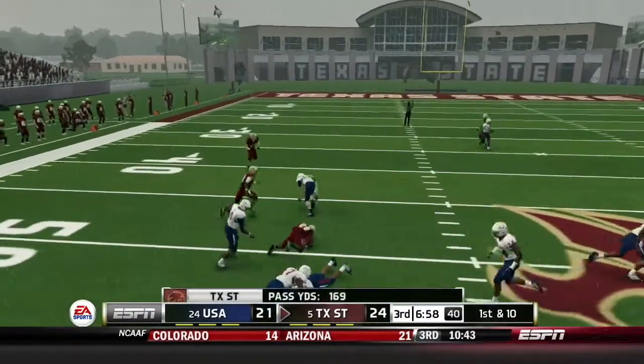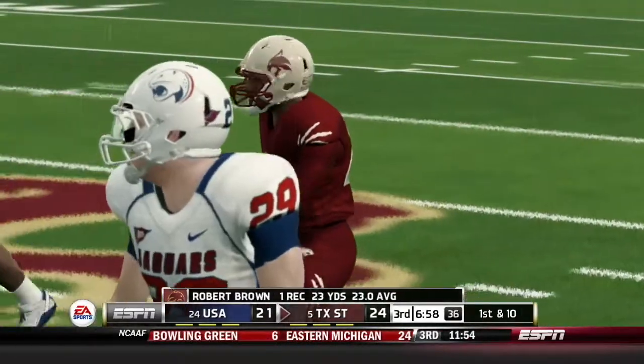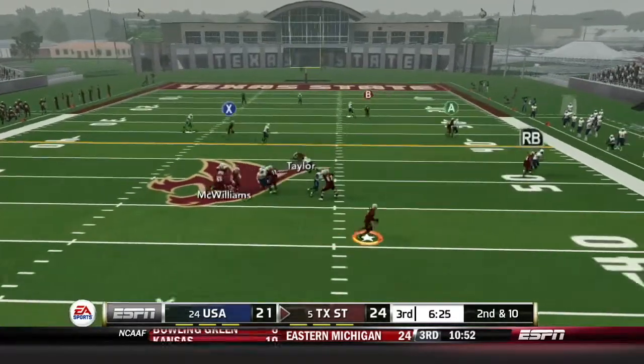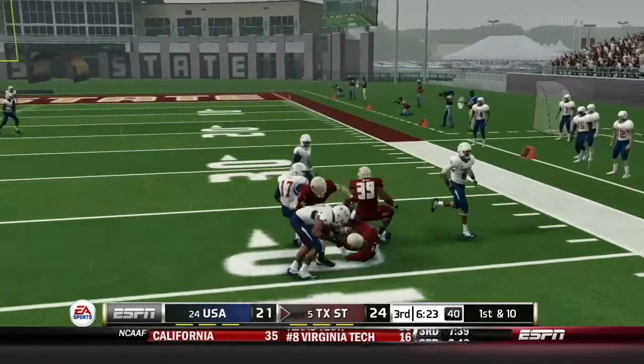Firing toward the sideline. He's got his man. And that's a big gain right there. Robert Brown making his impact felt in the receiving game now. They got a first down from midfield. Now 2nd and 10.